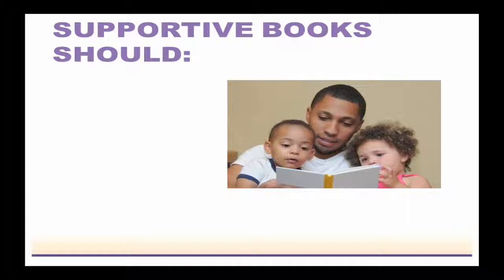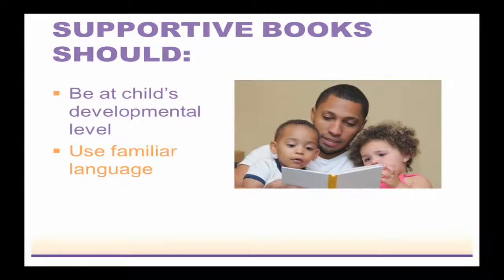What things should we look for? First, the book should be at a child's developmental level. If it's too advanced, young children may not understand it, and if it's too simple, older children may not relate to it. It also needs to have language and a theme that will be familiar to many children, or that many children have or will face.